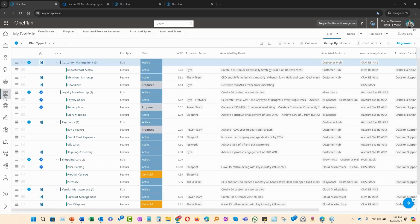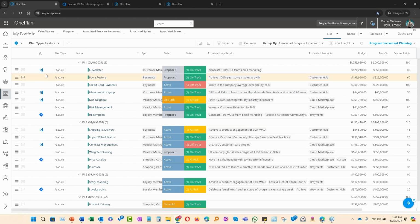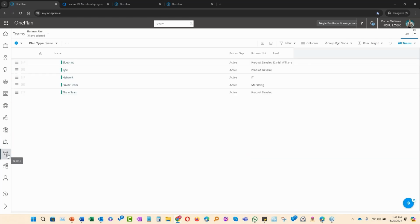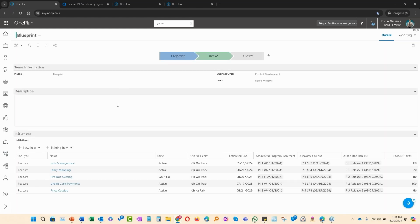So let's go back. Now that we've done prioritization, we can look at other views that support that. So here's what we've decided to deliver by program increment. Now, within OnePlan, we have areas that specifically give you the ability to define the planning increment. So where do our planning increments come from? We actually define them, and also the sprints within them. The teams also get defined. And if the teams want to work directly within the tool, you can.